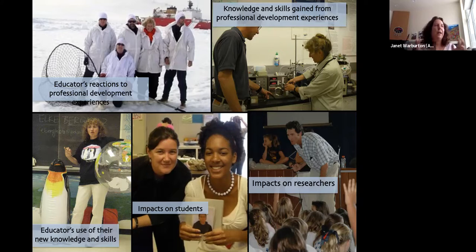All of our work is contracted through an outside evaluator, Goldstream Group in Fairbanks, Alaska. Their tools look at the following kinds of things. They look at the educator's reaction to the professional development and their experience, the knowledge and skills they gained, and how they use those experiences. It also looks at some level at how students are responding: teachers can give out a quiz. It's not really student data, it's a survey.